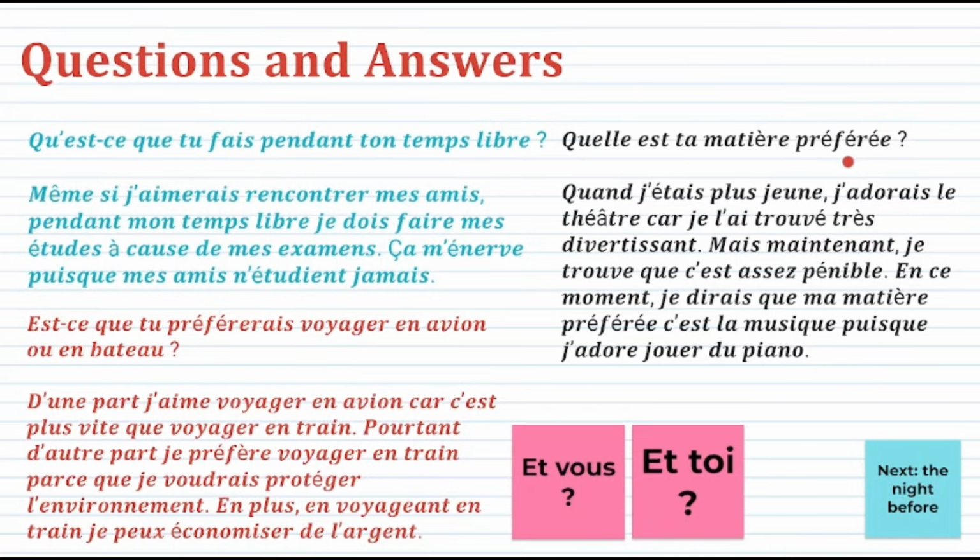And that means, what is your favourite subject? So I've said, quand j'étais plus jeune, j'adorais le théâtre car je l'ai trouvé très divertissant. Mais maintenant, je trouve que c'est assez pénible. En ce moment, je dirais que ma matière préférée, c'est la musique, puisque j'adore jouer du piano.